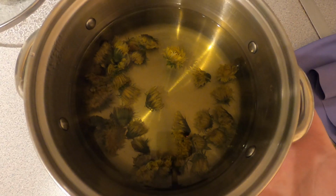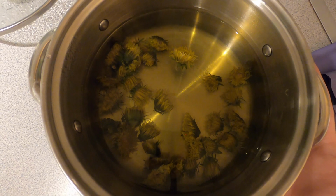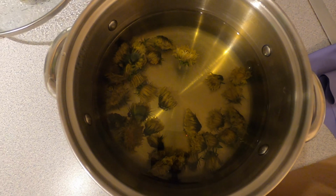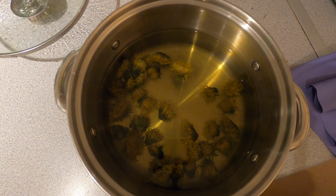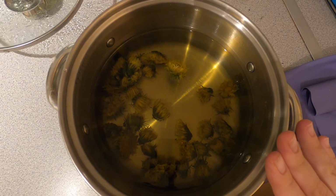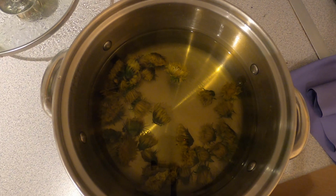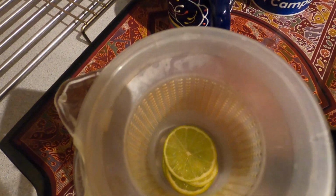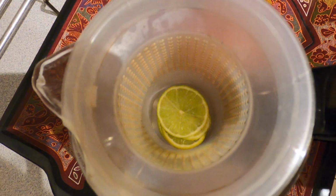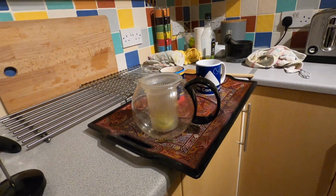That's how it looks now. Final phase. It's now cooled down. It's been more than 3 hours. I'm going to drain it and separate the liquid from the flowers. And to then drink the liquid, I will add a bit of water to dilute it a bit so it's not too strong, and put some sweetener in it. I'll let you know how it tastes. And I have got some lime and sweetener in the teapot. We're going to have our dandelion tea.